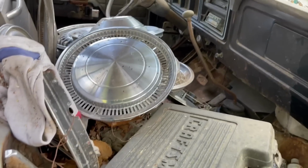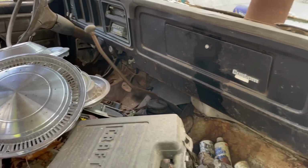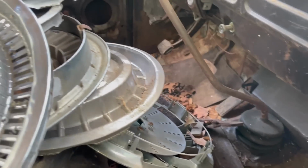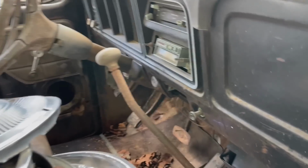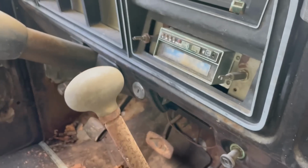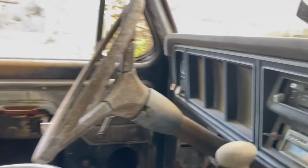Quite an assortment of hubcaps inside. No key, that's a bummer. All kinds of junk on the floor. Axe handles, and it's a 4-speed. Check out the bend on that shifter. Some kind of aftermarket stereo in it. Oh, 8-track, cool. Stereo 8-track. That is neat. It's a '75, I believe.